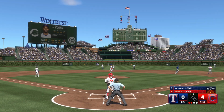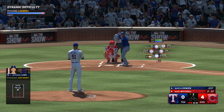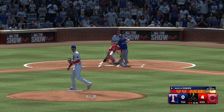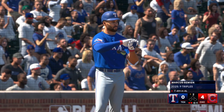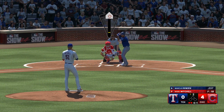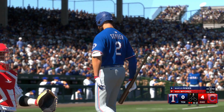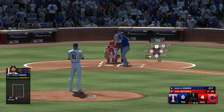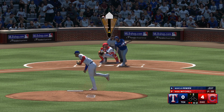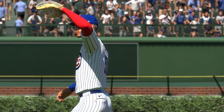Batting 6, the second baseman. 2 outs, bases empty. Now it's Marcus Semien. And first offering is fouled off. The Rangers down by 4 here in the second game of the series. Swings through that one. It's a strikeout. Nothing doing for the Rangers. They're down 4-0.